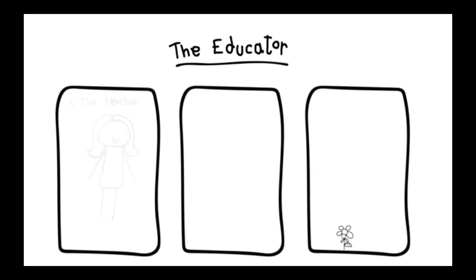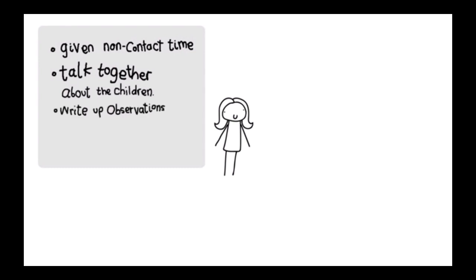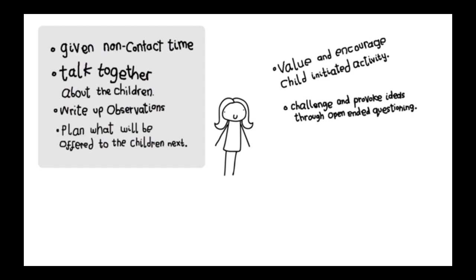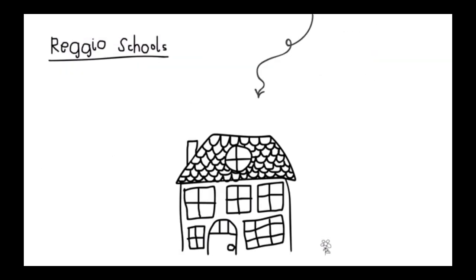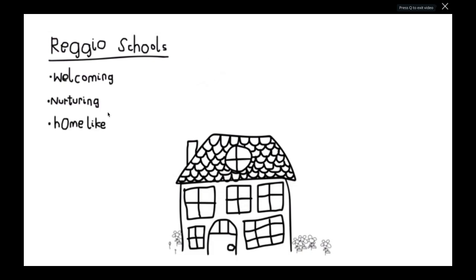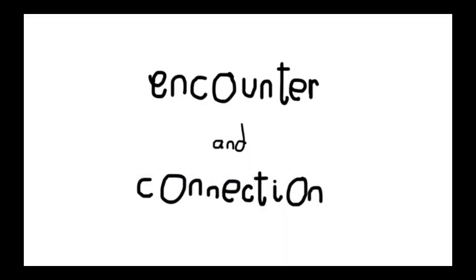In the Reggio Emilia approach, the educator is considered to be 3 things: the teacher, the child, and the environment. Teachers are given non-contact time to give them a chance to talk together about the children and to be able to write up their observations and plan what will be offered to the children next. They value and encourage child-initiated activity. They challenge and provoke ideas through open-ended questioning. They respect the child's own ideas. They allow the child to make his own mistakes and learn from them. They closely observe the children to document the child's progress and to judge appropriate moments to intervene. A Reggio school aims to create a welcoming, nurturing, home-like environment that's recognised for its potential to inspire children. It is a place of encounter and connection, interaction and dialogue.